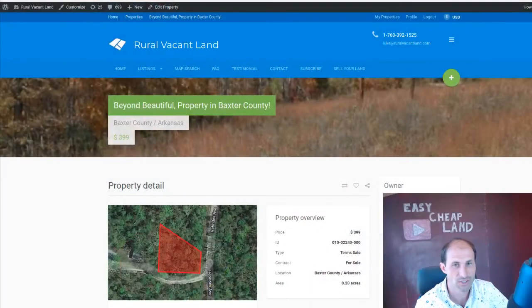And today I want to bring you some more of Arkansas. This is Baxter County, Arkansas. We've got a bunch of these properties and they're so cheap. I can't pass them up. So let's take a look. It's a great one to add to the collection.